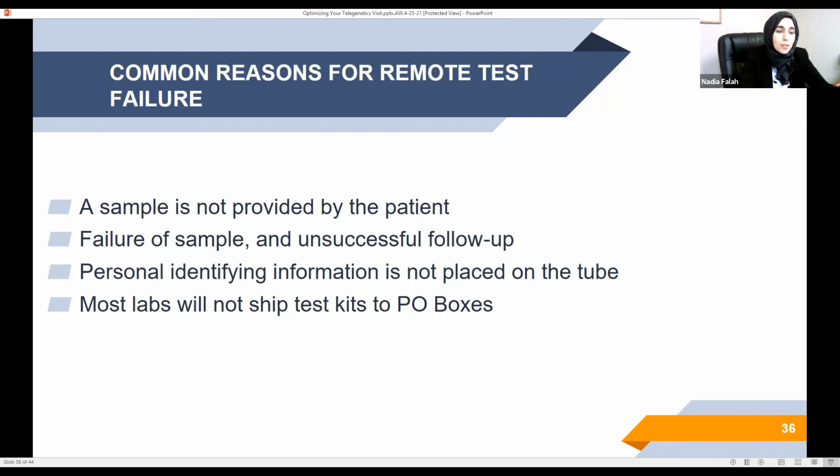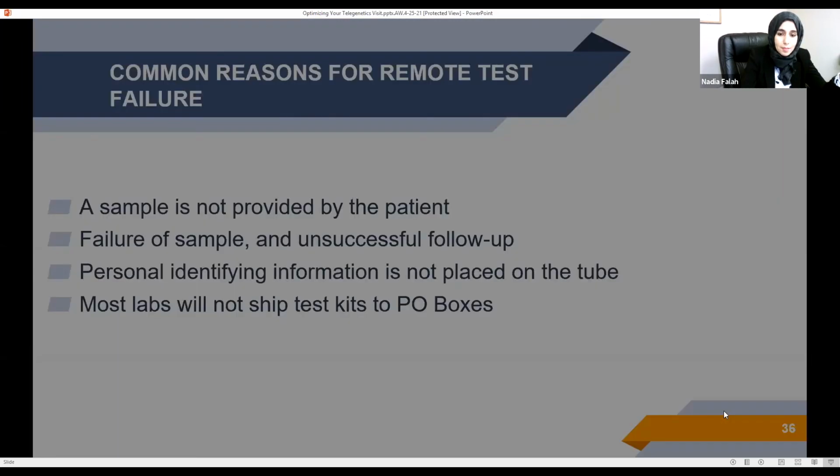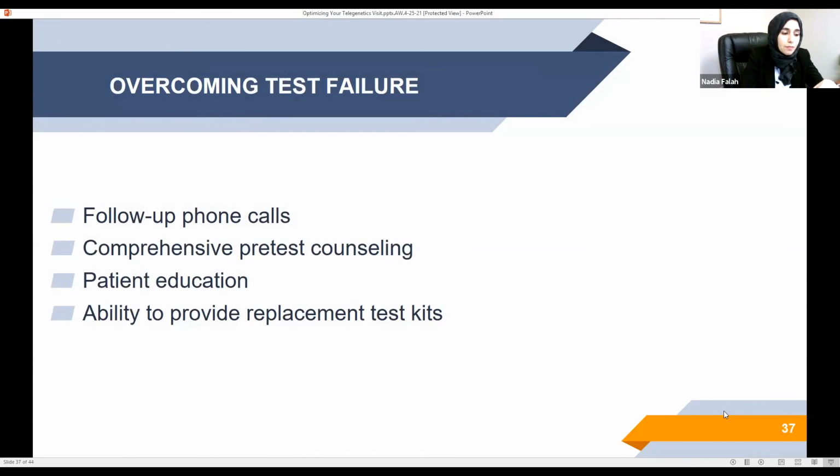We have many patients in West Virginia whose mailing address is a PO box, and most of the labs do not ship to a PO box. So the lab has to ship the kit to a relative of the patient, and then the patient has to communicate with the relative, and it makes a lot of delays and deficiency in completing the test on time at times.